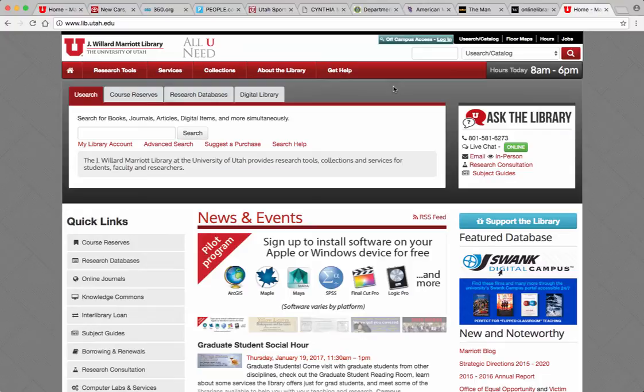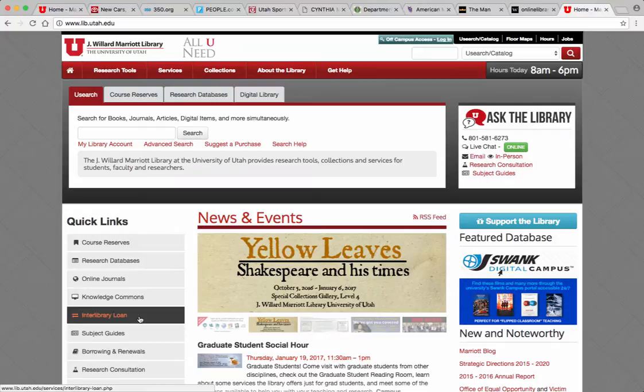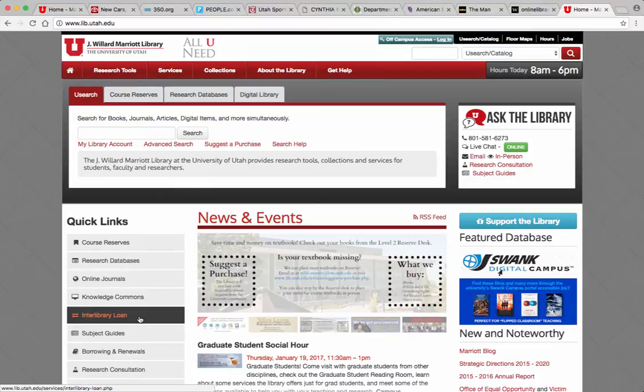But if you run into something where you just can't get full text, we also have this great feature called interlibrary loans. Many academic libraries have this, so you can cause your library to go out and get an article on your behalf from another institution.